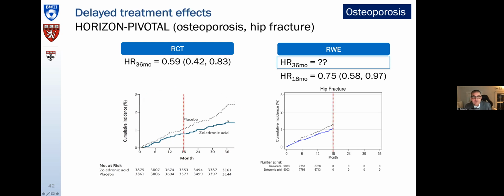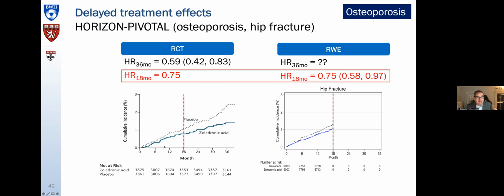But it turns out, if you look just at the first 18 months in the trial, which is now the same 18 months that we have emulated in the real-world evidence study, it's actually spot on. 0.75, 0.75. So we clearly have a valid study. We have a valid study when we compare equal to equal, the first 18 months versus the first 18 months. But we fail to emulate the overall trial because in clinical practice, the adherence patterns are such that we will never get to the adherence that's enforced in most randomized controlled trials.